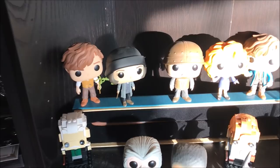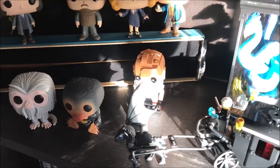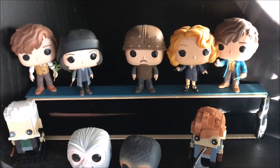So coming down to the second line, I think this is actually more of the first movie. So there's all the characters from the first movie. She does have the Brickheads of Grindelwald, and the Brickhead of Newt, I thought. Oh yeah, he's right there. I'm pointing right at him. Then they have the little carriage from the opening scene of Crimes of Grindelwald in Lego form. A couple more, screenplay, and there's the Alchemy, and that's Newt's wand that they're all standing on, because I did get her that as well.